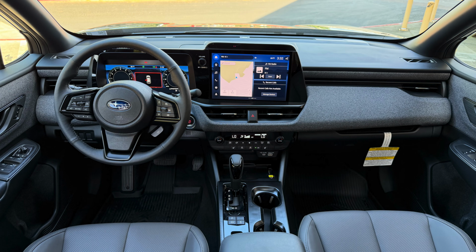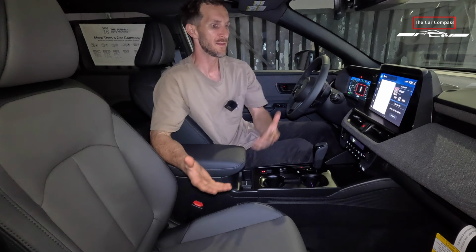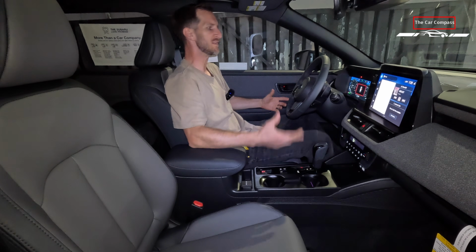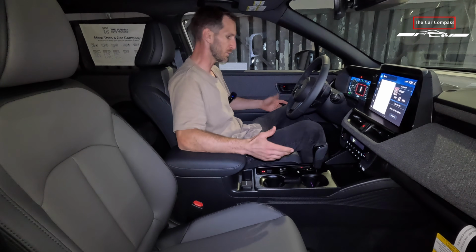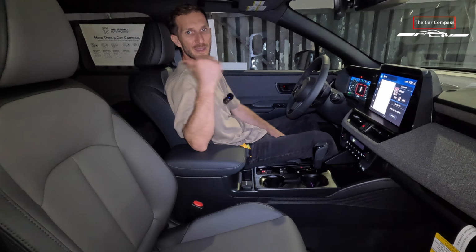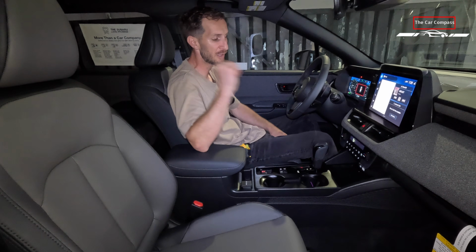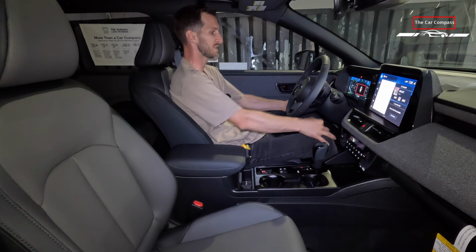And now I'm sitting in this 2026 Subaru Outback, and this is still premium trim, and this is how it looks, much updated. These screens are very good quality, and let's start with the legroom. 43 inches for the leg room for the front, 39.5 inches for the leg room for the rear. I'm 6 feet tall, and this is how much space I have in this Outback.